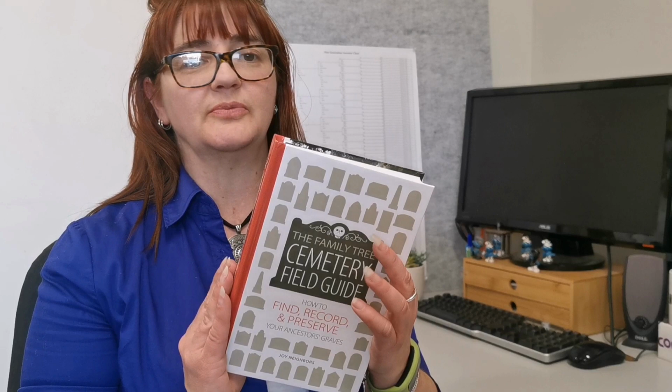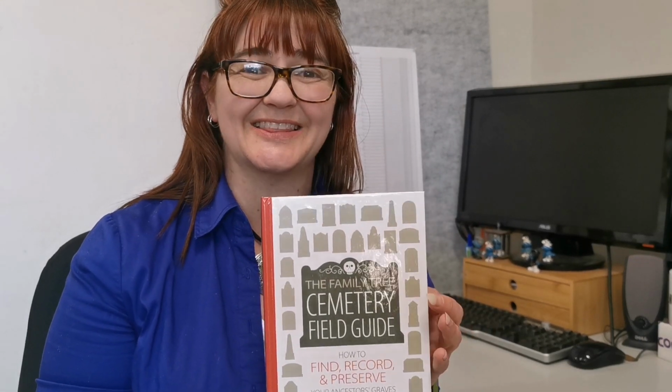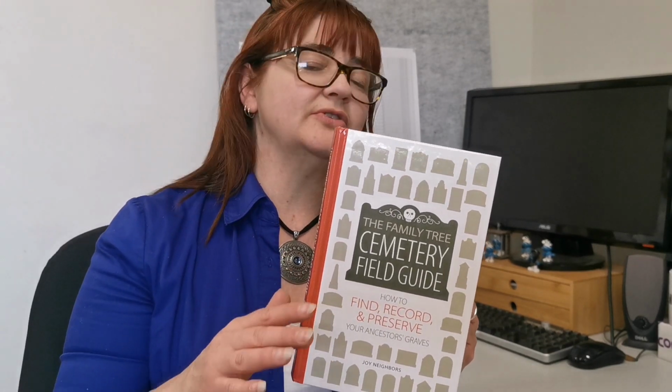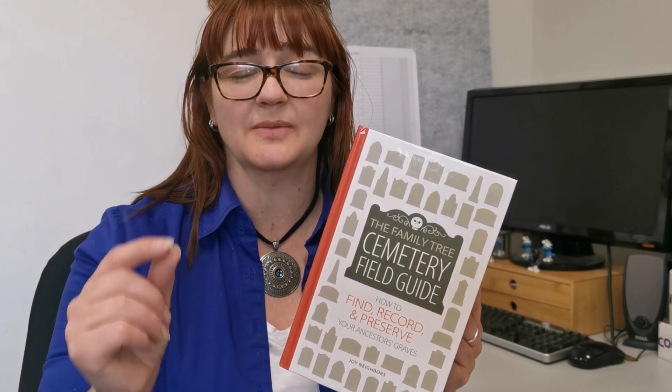Gives you tips on how to read the headstones, because not all of them are going to be that easy to read. So it gives you a number of different tips relating to that. It also then talks about the icons you can find on headstones. You will find a number of different images that relate to specific organizations or whatever, and that means something, but do you understand what you're seeing and how that relates to your ancestor? That can be a very big clue.